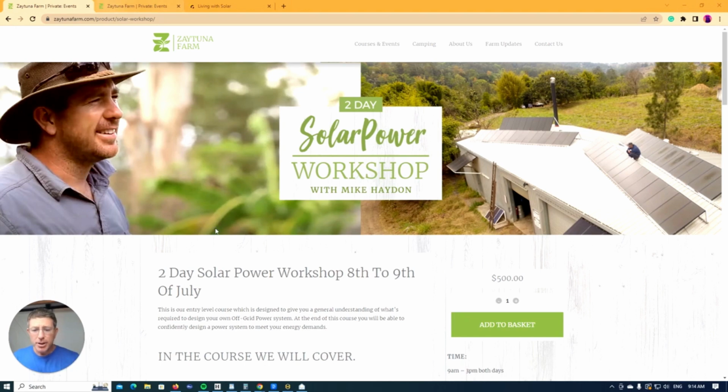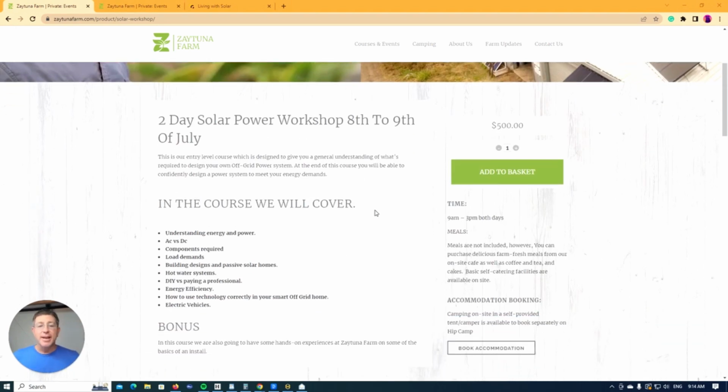Now for the solar workshop, it's a 2-day workshop on the 8th and 9th of July. On day one, we run everyone through how to design an off-grid solar system, so all the ins and outs of all the components required. On the Sunday, we do a little bit of hands-on experience. We'll take you around a few different systems or we'll fix a few things up. But then on Sunday, we sit down as a team and do a design exercise.